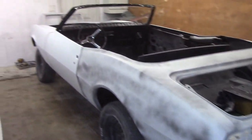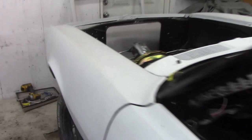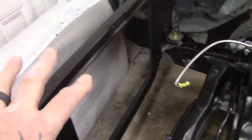And then, there we go. We got the Camaro. The gentleman's finally back on the ball with this one. He's getting me to put the sheet metal on it. So I started today. I got the rad support in there. I always leave the rad support loose, jiggles around a little bit. You get some alignment out of that, so I just kind of put it in place.